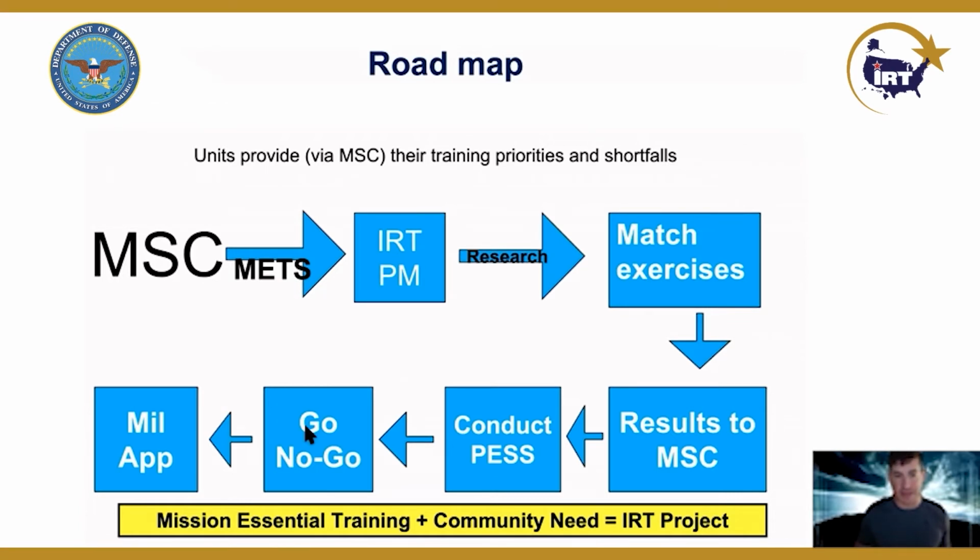Then your command makes a decision. You push it up to your MSC. Of course, they have to sign off on it, and then we proceed. So the mill app is the final application, and that's the final step, and that is where we actually secure your money. We'll walk you through that process. It just takes about an hour or two.